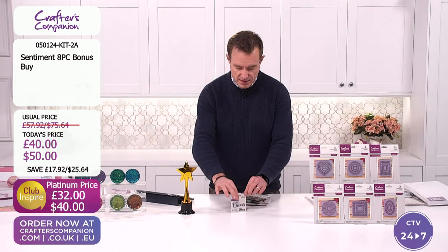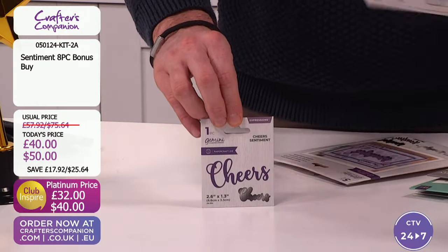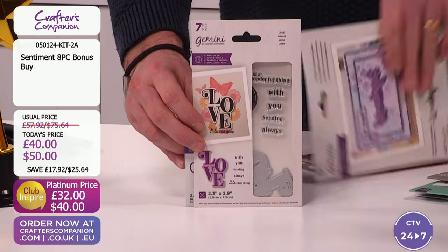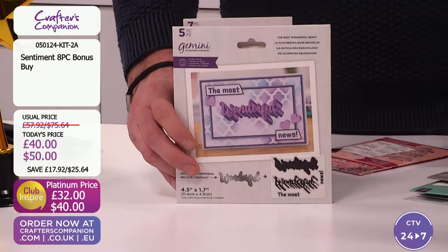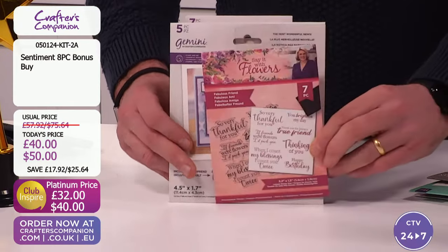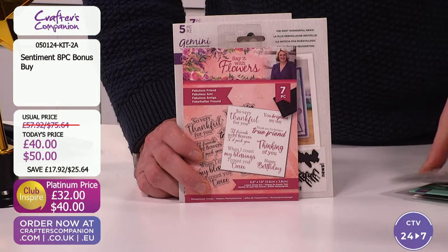But you've got loads of different sentiments in here in die and stamp form. So you've got your cheers here. You've got your cascading sentiments. So that's your love stamp and die set. We've popped in one of our ever popular shadow sentiment stamp and die sets. We've popped in sentiment sets from various collections. So I know Corinne's used this quite a few times today, the Say It With Flowers collection.